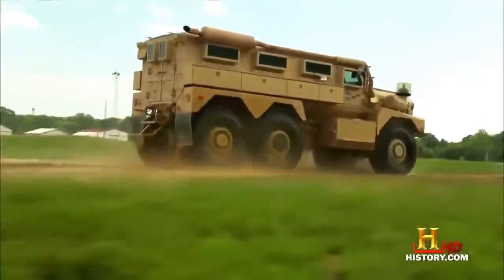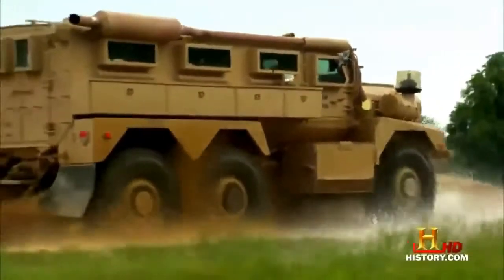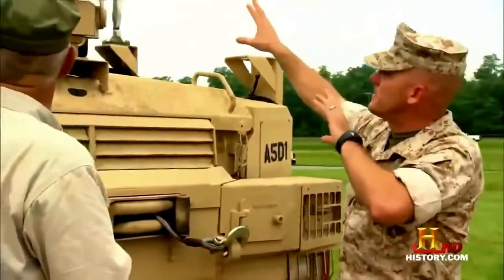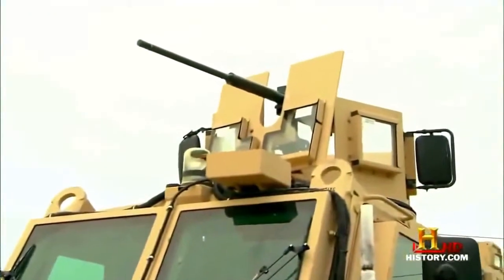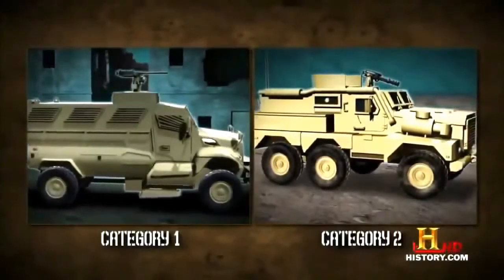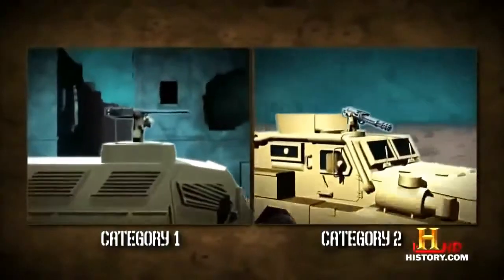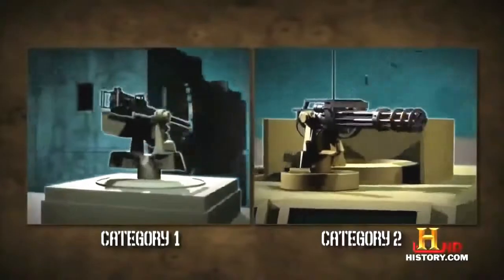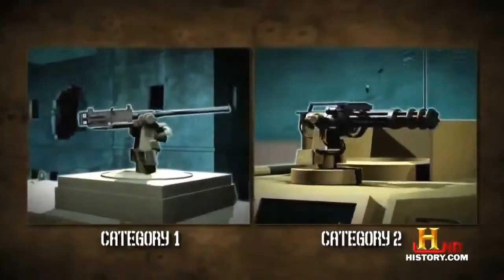But I bet you'd be more interested in how it shoots. Well, quit your whining, because we're almost there. Gunny, basically, what you see up there is the Objective Gunner's Protection Kit, what we call the OGPK, and that platform will accept any of the standard four heavy machine guns. Some Category 1 and 2 MRAPs use a remote weapon system up top, so the gunner can fire off rounds without being exposed to enemy fire.